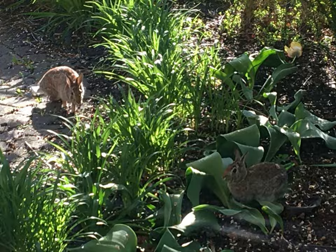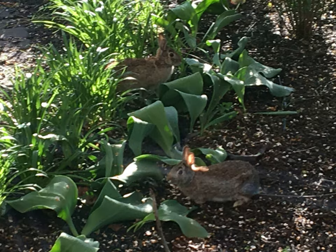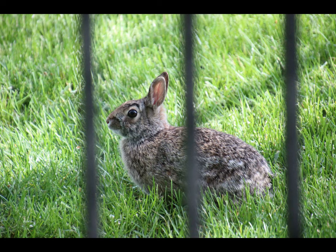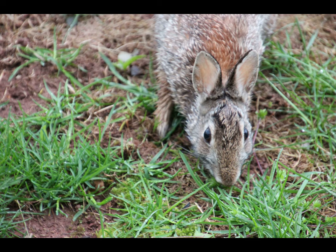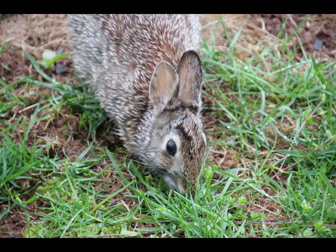Now, at first, they look like they're doing their usual thing. They're eating, they're walking around, they're invading our privacy in the front yard. But that is until we see one of them is doing something else.